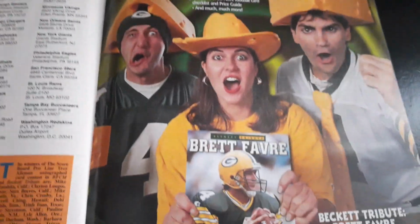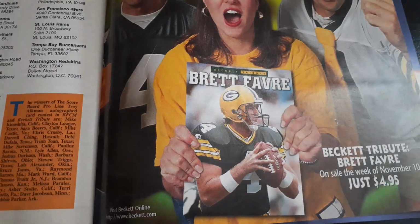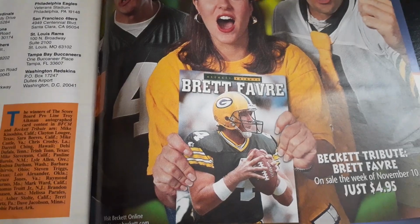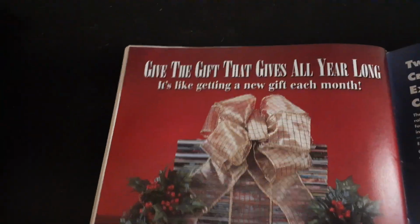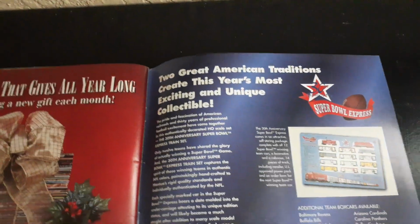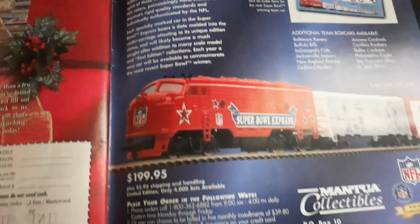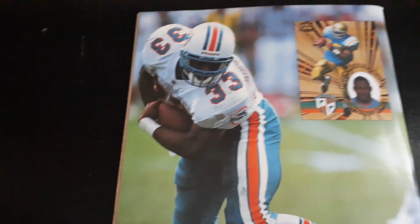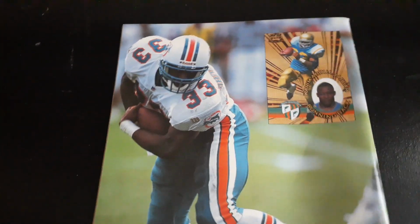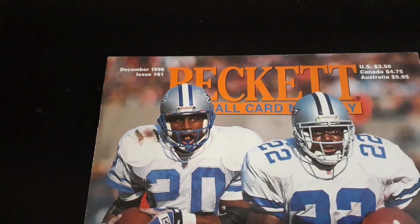And here's a cool looking cheesehead ad for the Brett Favre special issue tribute, Beckett tribute. A lot of ads. They used to have artwork in the inside covers. Now they got collectible ads. And on the back, Kareem Abdul-Jabbar. So that is your 1996 Beckett Football Card Monthly.